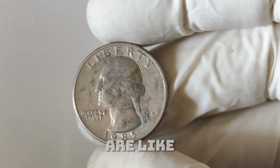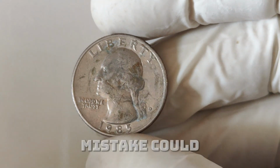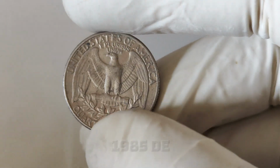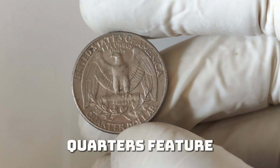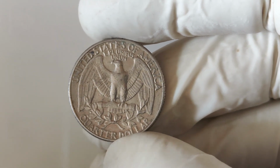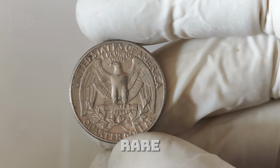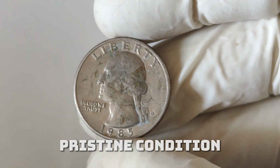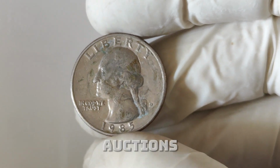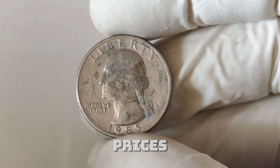Error coins are like gold to collectors, and when it comes to quarters, any minting mistake could skyrocket a coin's value. Some of the rarest 1985 quarters feature fascinating mint errors like double dies, off-center strikes, or even missing mint marks. These errors are incredibly rare, and when found in pristine condition, known as mint state, they can fetch staggering prices at auctions. Now, let's talk about the mind-blowing auction prices.